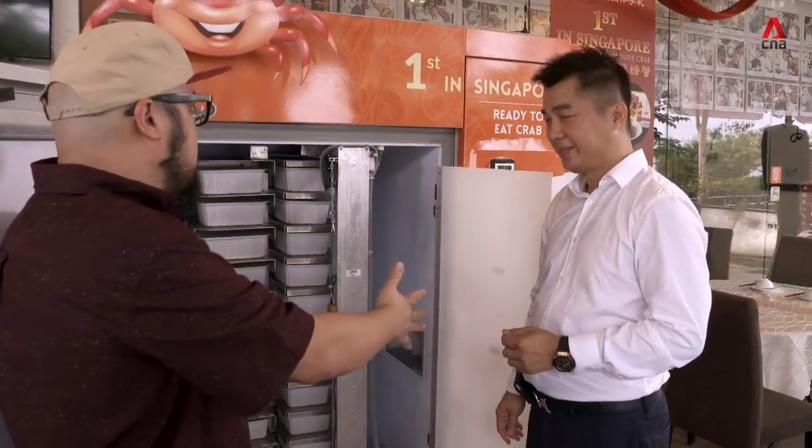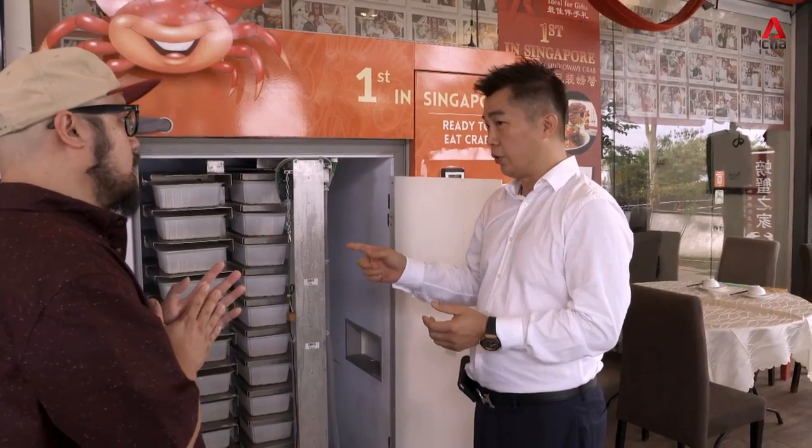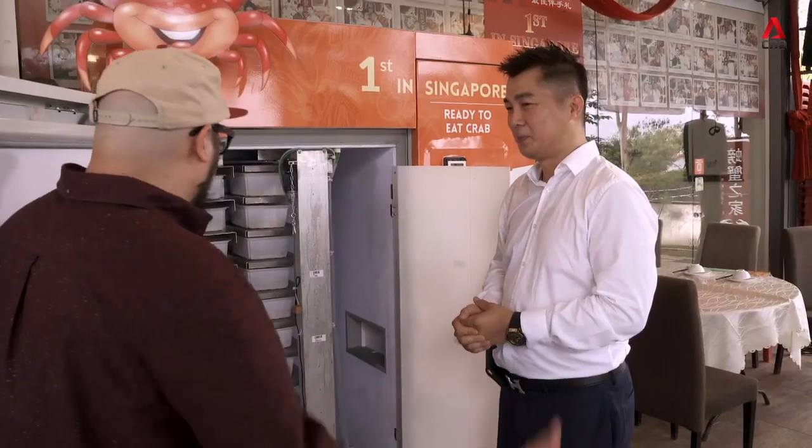Comparing a restaurant to this, what are the efficiencies here? Restaurant operation is usually about 9 hours. But for this, we can reach out to 24-hour customers. So if I'm out having a night of drinks and I'm craving chili crab at 3 a.m. and the restaurant's closed, I can still get myself my fix.